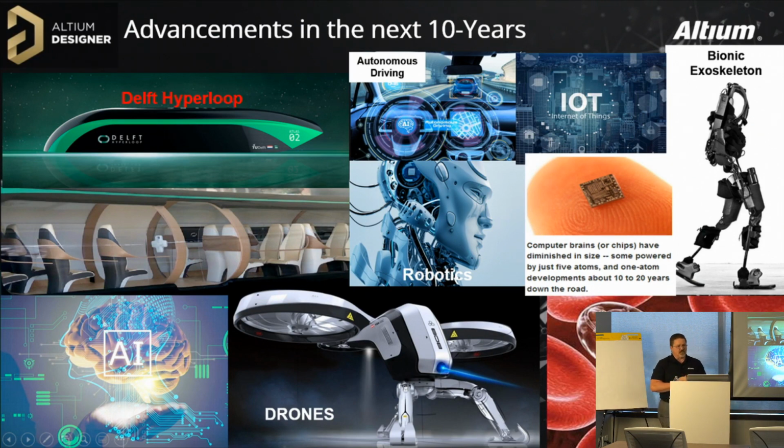Advancements in autonomous driving, IoT, exoskeletons is a big thing. Microcomputers. They're looking at having a computer that is one atom, based on atom development, based on atoms and molecules. Robotics, drones, nanotechnology. The one that's close to my heart is the Delft Hyperloop. This is a project that's being done by Elon Musk and a challenge that he puts out to universities around the world to develop a Hyperloop, a ground vehicle that will go 700 miles per hour, 600 miles per hour. And they're doing it.